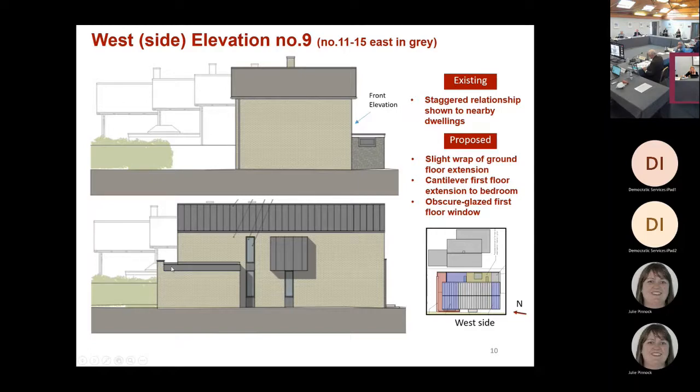This slide is a view of the west elevation looking back east and demonstrates how the dwellings are staggered along the road. And these are highlighted in the background. The first floor window proposed will be obscure glazed and fixed. The roof is proposed as seam zinc and other elements in gray zinc cladding.